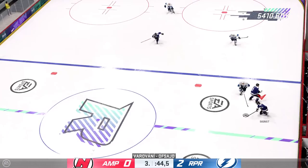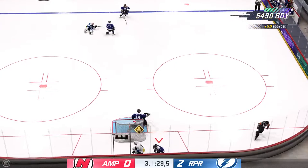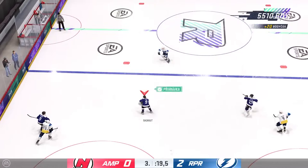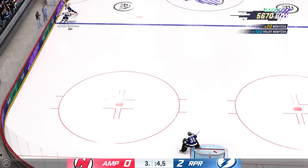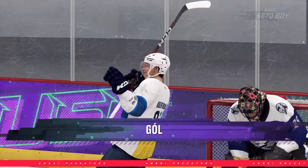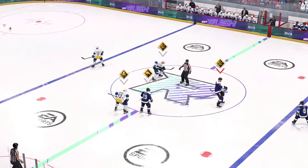Into the offensive end now. The Devils take possession. Jump off the couch. Now it's a real game. One goal away.